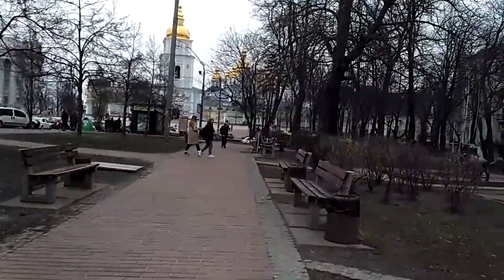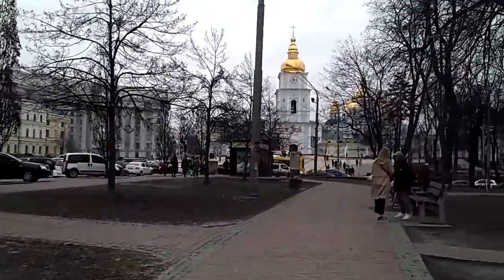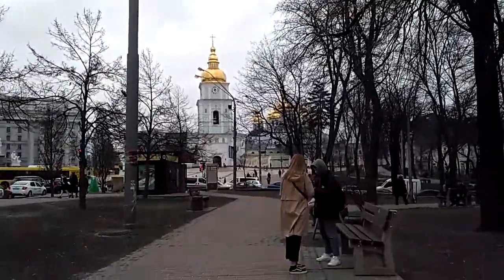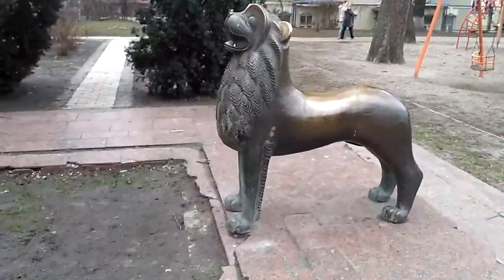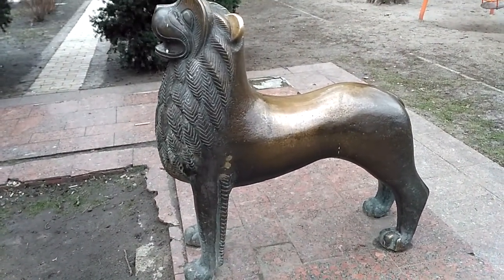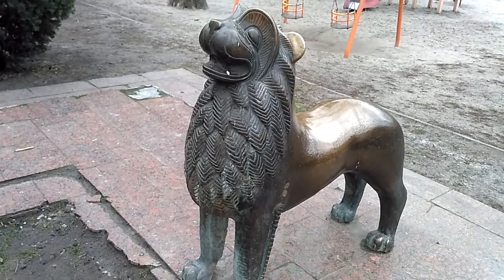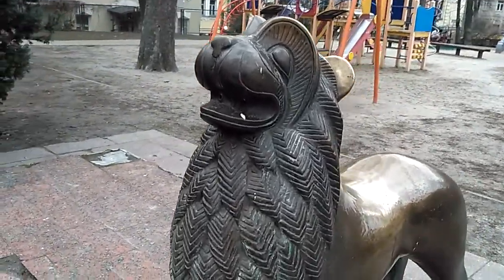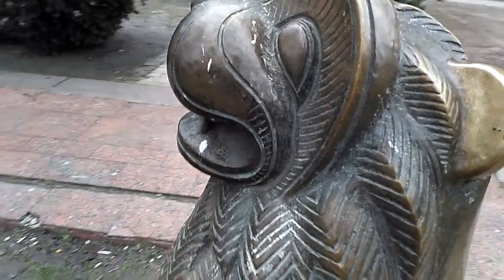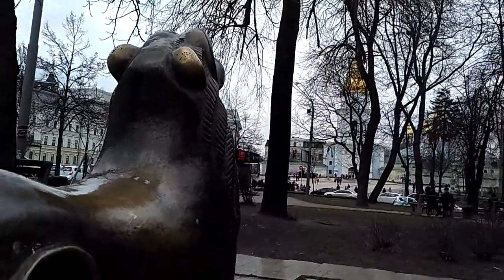Small dogs running around and barking. And you see here a nice lion, a small historical sculpture. Let's see, what is this? I'm going to show you. Okay, probably this is a copy, but this is a bronze sculpture from Pereyaslav Khmelnytsky. The original maybe was from the 12th century. Maybe a copy, maybe original, who knows. Maybe the original is in a museum. Every kid sits on the back usually, so that's why the back is shining. And he's watching in the direction of Saint Michael Cathedral.